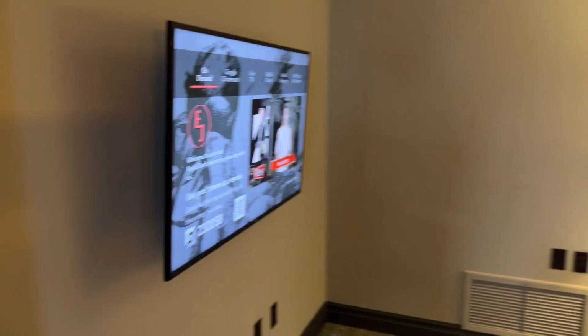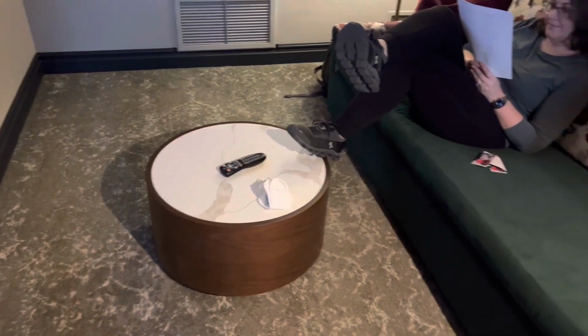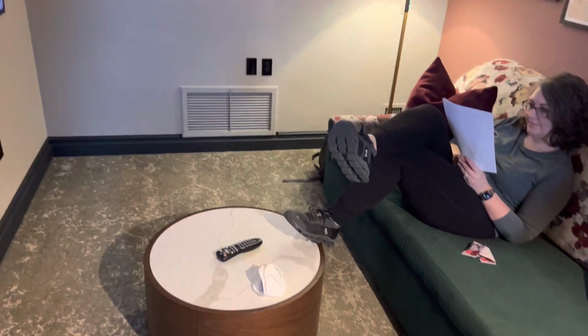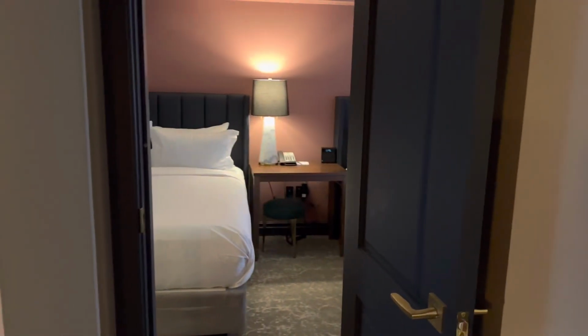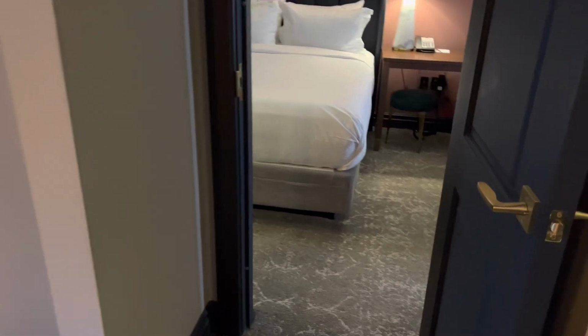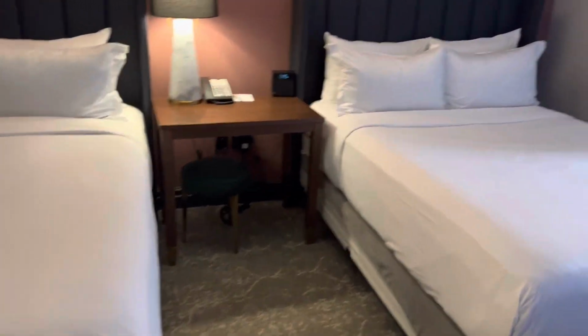You've got a TV in this room, and obviously a very comfortable couch and footrest area. And she, I think, took at least one, maybe two naps on that couch while she was here. So we can vouch it was very comfortable. You saw the thermostat on the wall. The thermostat worked very well. I always like to mention that because we've had issues with thermostats in other places that we've stayed at where it either doesn't get hot enough or doesn't get cold enough. That was not the case here.